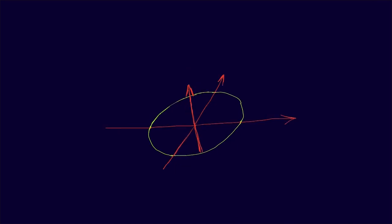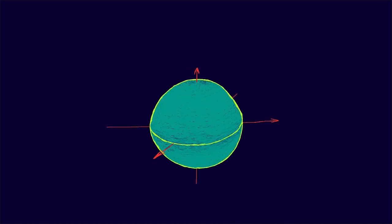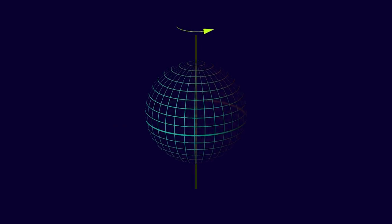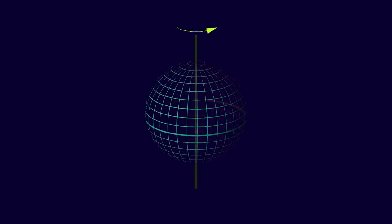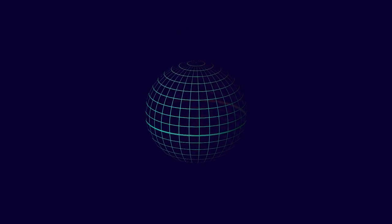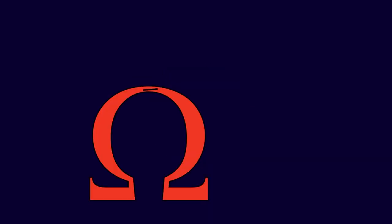Now, let's go up a dimension and study the symmetries of the sphere. The sphere has even more symmetries. We can rotate it like the circle, but we get to pick an axis to rotate it about first, like a spinning top. We can also reflect the two halves of the sphere. Think of slicing a basketball in half. The technical name of the collection of all symmetries of the sphere is O3.